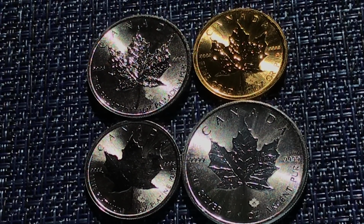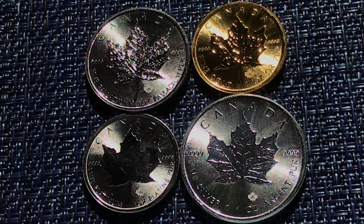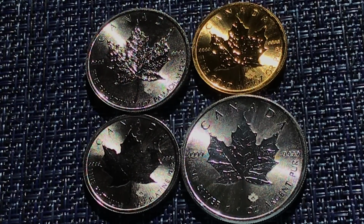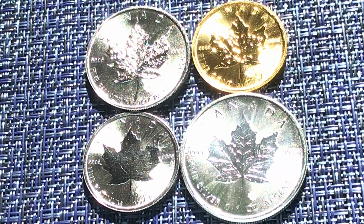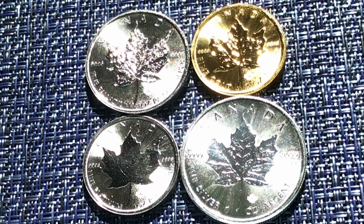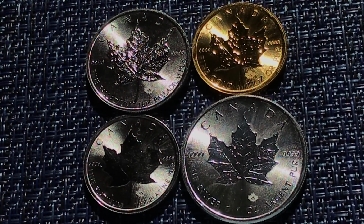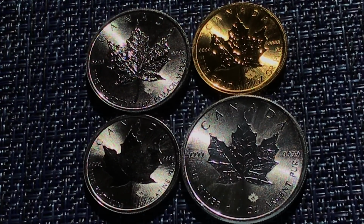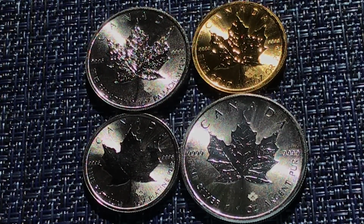Lower light, and you can see the look there in the lower light. And then brighter light here. That's almost too much because these are brilliant uncirculated. It's very difficult to get an idea of color when there's so much reflectivity on the pieces here.